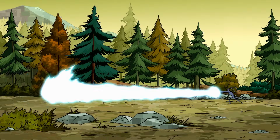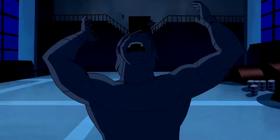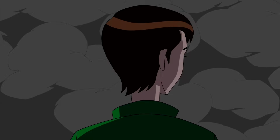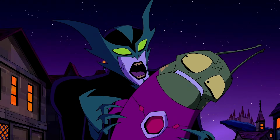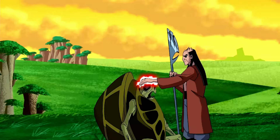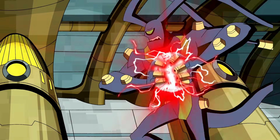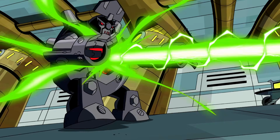I love characters with energy absorption powers, but clearly not as much as the crew working on any of the Ben 10 series, because the show as a whole, whether it be Classic, Alien Force, Ultimate Alien or Omniverse, is absolutely littered with energy-absorbing vampire stand-ins, and in some cases, literal vampires. So today we'll be taking a look at Ben 10's energy vampires.